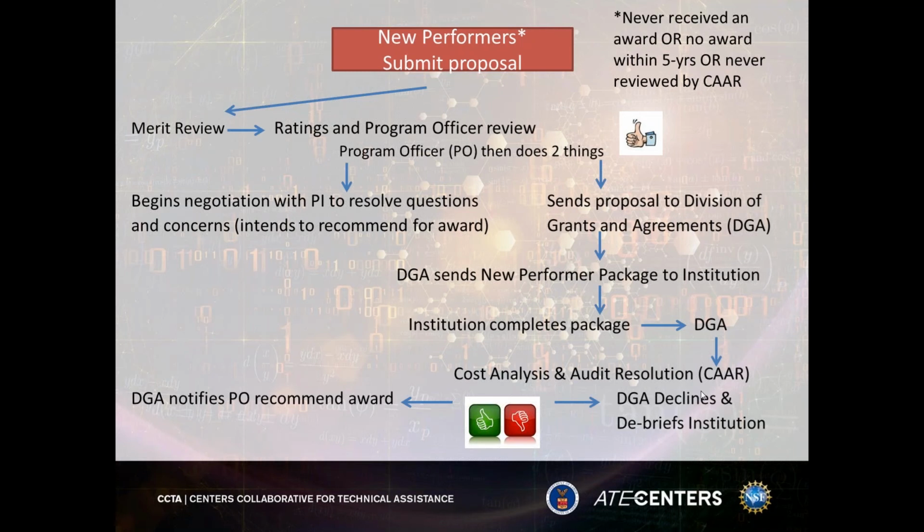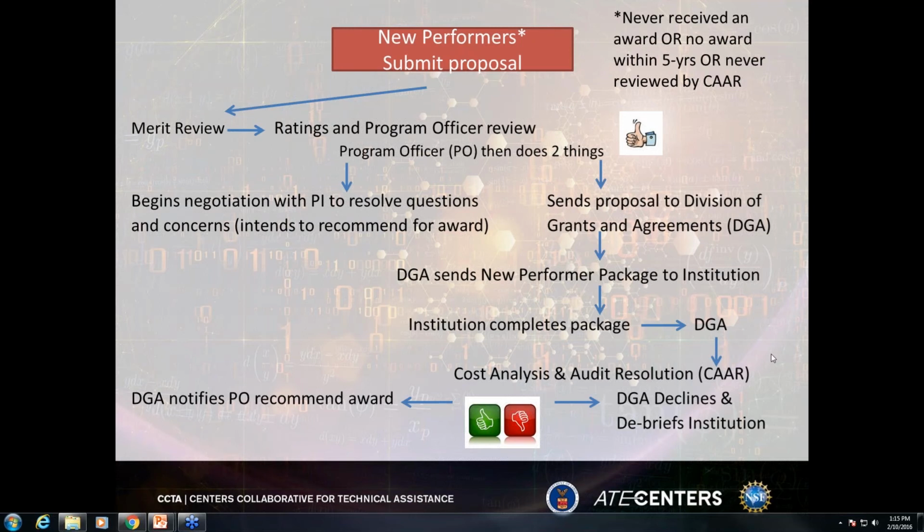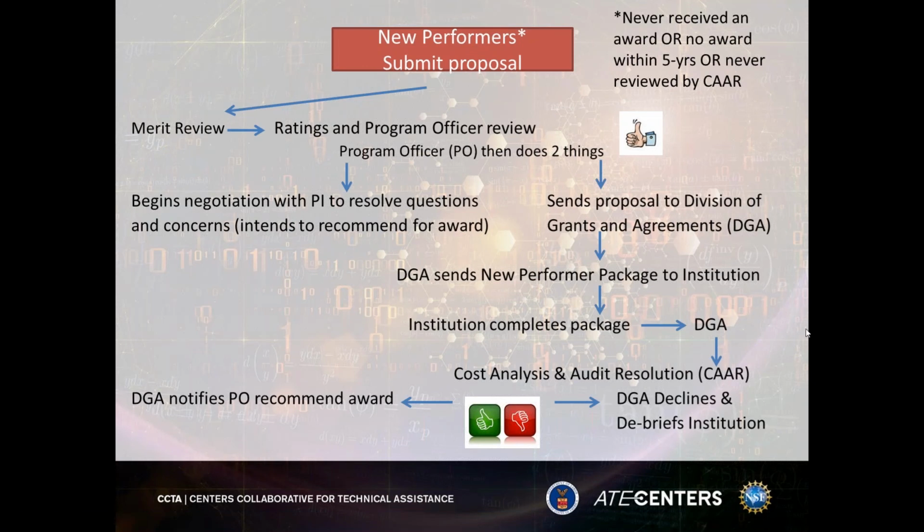So I'm going to look at the top part of this where it says you submit a proposal, and that first blue arrow says it goes to merit review. So let's say it reviews really well. A panel of your peers gives you 5, excellence, highly competitive proposal. So the program officer also reads your proposal, and if we agree with all of those ratings, we're going to have 2 different things to do. And the one that's most transparent to you is we would actually send you an email saying that, gee, your proposal reviewed very well, a few questions were raised, and we would like your input on these questions. If we begin a negotiation, we intend to make a recommendation for award, and we'll usually ask you to please submit your responses within a certain number of business days.